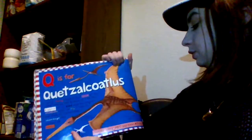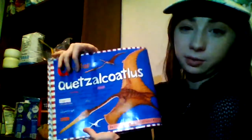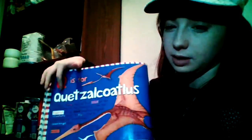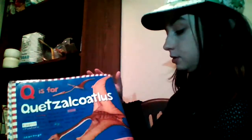Q is for Quetzalcoatlus. See, this is another one where the name starts with the letter but sounds different in the beginning. This one's Q, but it goes Ket. So it doesn't sound like a Q, it sounds like K.